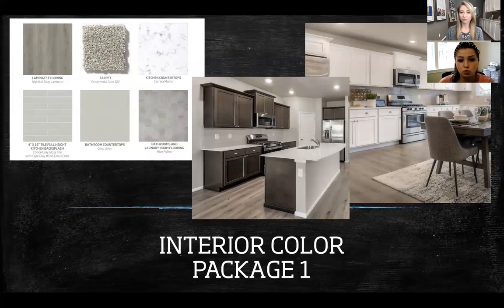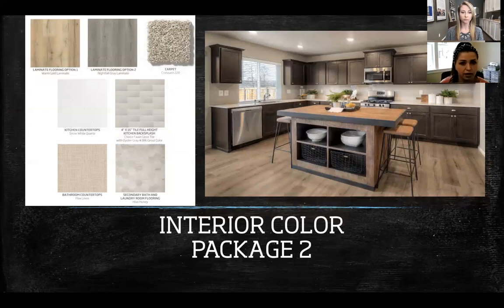But this is package 1. And you can kind of see what it looks like with the dark cabinets, and then also to the right, the view with the white cabinets. And on package 1, there's only 1 flooring option. On the other 2 packages, you will get 2 color choices. So you'll get to choose what package you want, what cabinet color you want, and what flooring option you want, except on package 1. So I'll show you on the next slide on package 2 what I'm talking about.